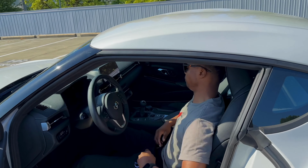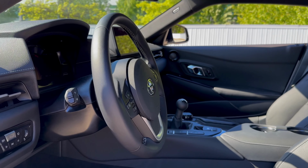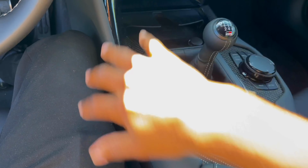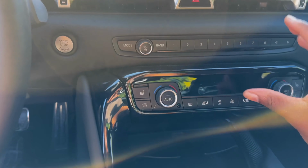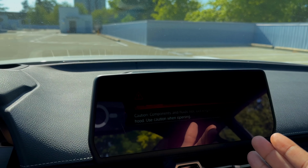But other than that, the seat is really comfortable. It's grippy and it does hold you pretty tight. See what I mean when I say it's a BMW in disguise? You can see this whole center console. It's like it was borrowed from a BMW, and even the radio and AC system, this is all BMW. You can see the graphics as well. That is all BMW that's showing up there.